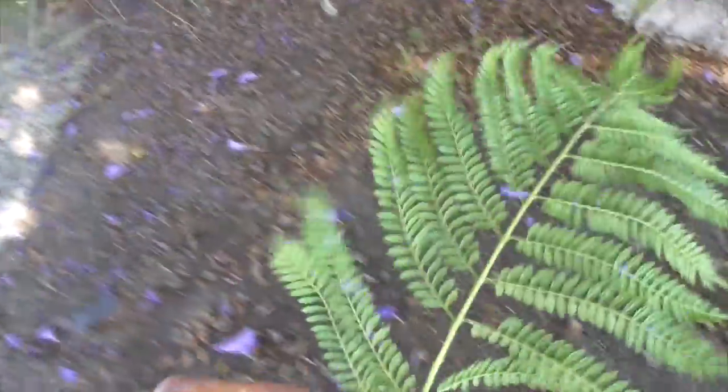And the leaves here, we'll take a look at some of the leaves. Okay, I'm going to pull this off. All right, we'll get a better look.